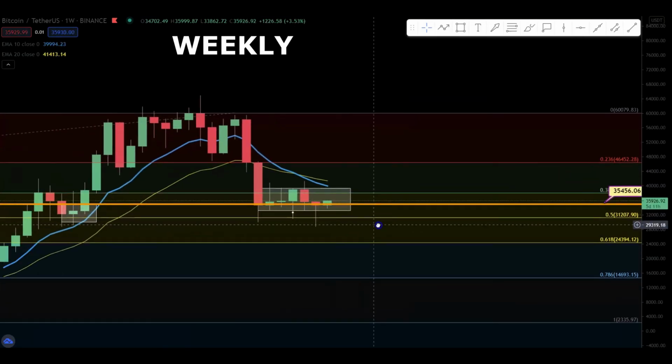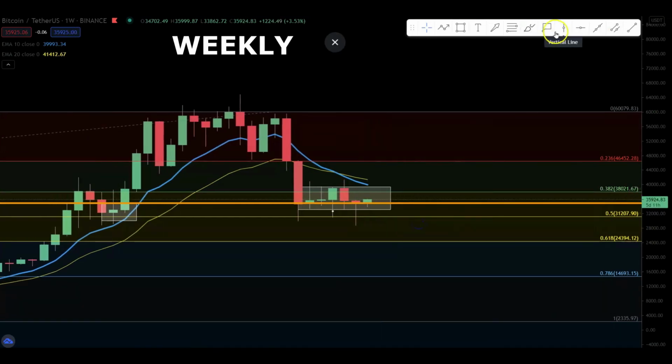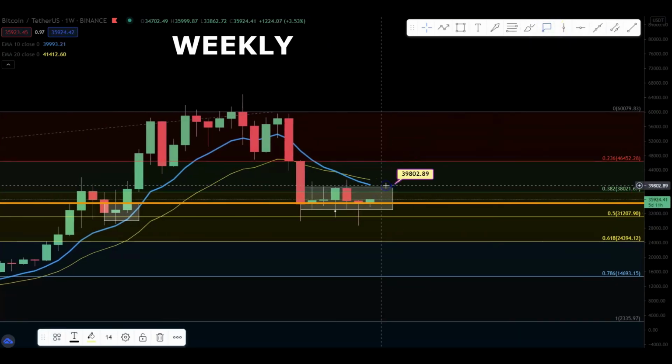So we're not out of the woods until we can break above the top of this rectangle. We need to break above $39,800 to ensure that this is truly a trend reversal for Bitcoin.